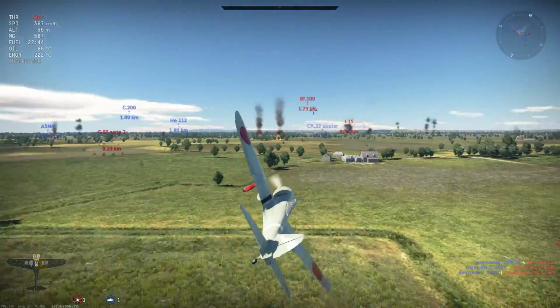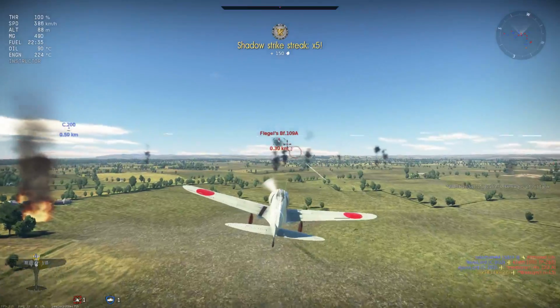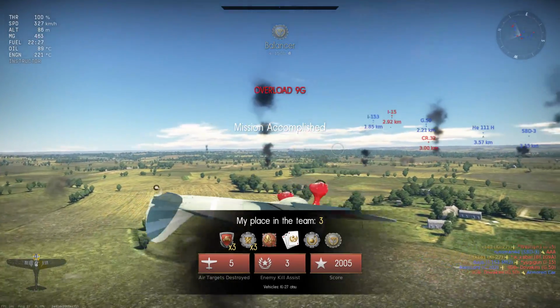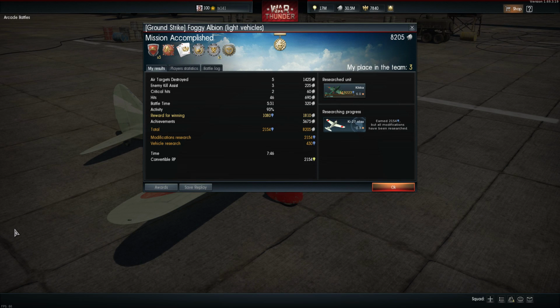Which means you can engage in some medium speed boom and zoom tactics if you're feeling confident. But turning against foes is where this plane is suited, as we pick apart the I-15 for our ace, and that means the game's about to come to its end. So let's go and take a look at some post-game stats. With our 5 kills and 3 assists, we picked up 8,205 silver lions and 2,154 research points.